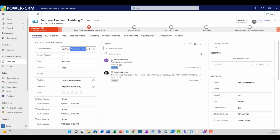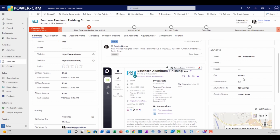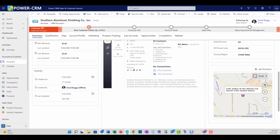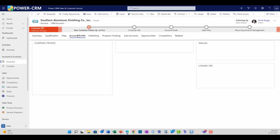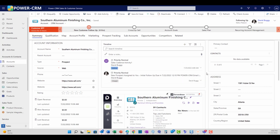And let's see what data we got now. So fix the company name, okay? It also brought in all of the address info that I did not have. I now have them on a map because I have the address. If I go to the account profile tab here, I've got a full company description. I've got their revenue. I've got number of employees, industry, SIC code, ownership, etc. So I've got great data here now for the account record, but I still don't have any contacts, right? So I have no contacts listed because we've only updated the account record at this point.